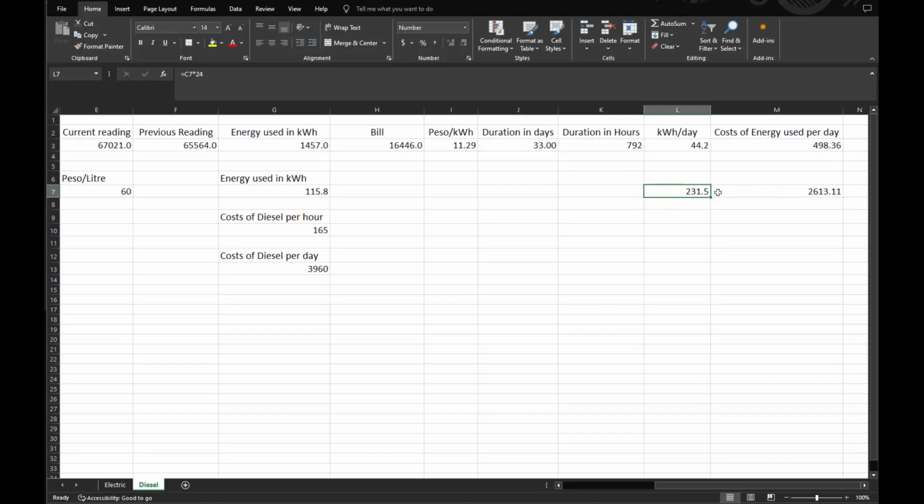If I compare the cost, obviously this number and that number don't match. It's because of some factoring involved. And what is the factoring? I'm comparing it with this. So if I converted the horsepower to electric usage, for example, I then multiply it by the rate, 11.29.